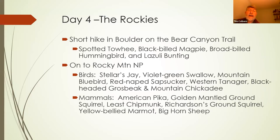At this place, I had spotted towhee, magpie, broad-billed hummers were displaying and doing their, I think they do kind of the J or the half U as they loop back and forth. And lazuli bunting, both trips that I've gone to this canyon trail, I've had lazuli bunting, which is just a spectacular Western species.